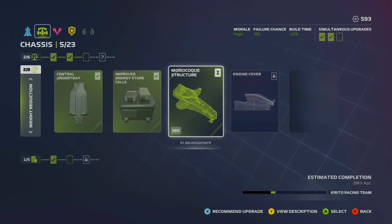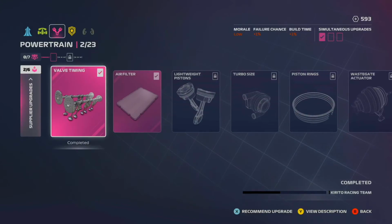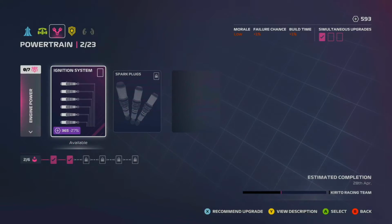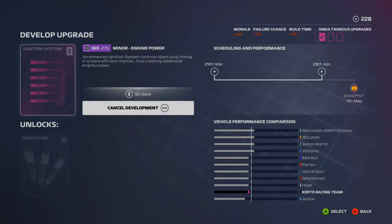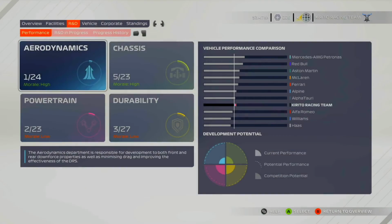Alright, so we got that. And if we go over to power, is there anything we can do in power? Yes, there is. Engine power. And this is just supplier upgrades. So I just have one of these, and I have enough points. So we're going to do that as well. Or maybe we get a nice upgraded car for the next race since we are off for a little bit.